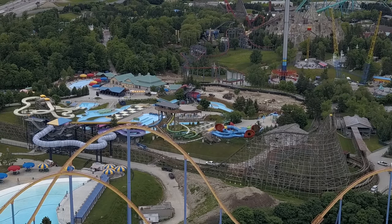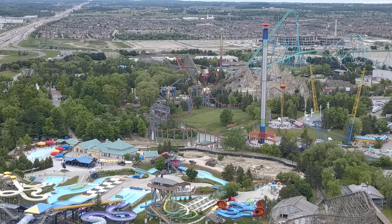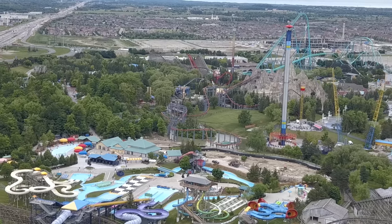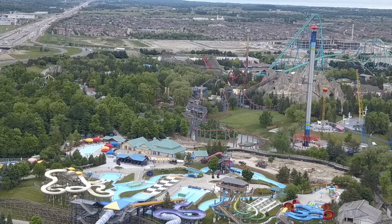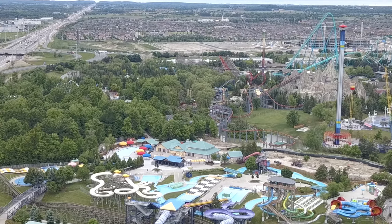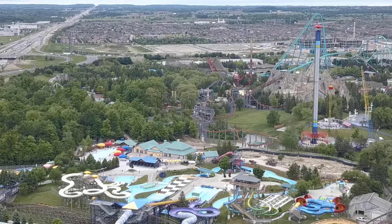So basically, from above, you can't really see much from the drone. You can make out the new path and the theming. You can see Lakeside Lagoon and Splashworks really well. That looks awesome. And I always forget how bloody beautiful Canada's Wonderland looks, with all these trees. The park is just gorgeous, especially up here.